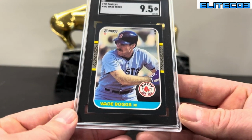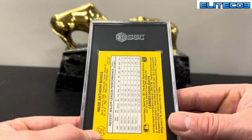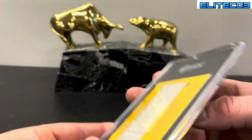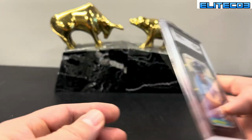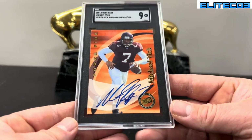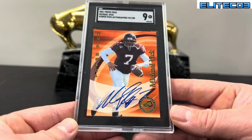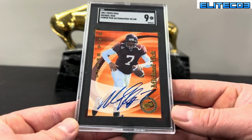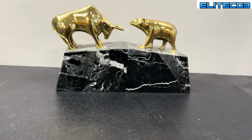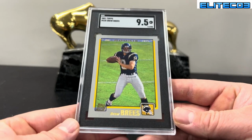Boggs '87 Donruss. That's from factory set. If the numbering's up there, it's from pack. I've talked about that a ton on the channel. Vic Press Pass. That one's out of 100. So I don't typically collect Press Pass, but this one I must have won in auction for like $40 or $50, and it looks pretty good. Breeze Topps Flagship 9.5.